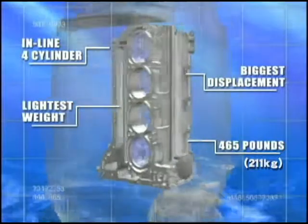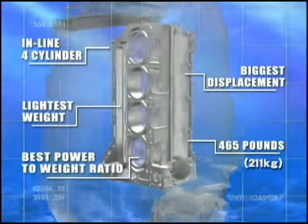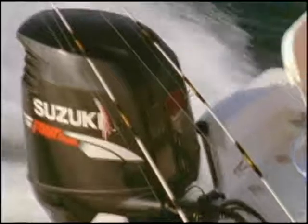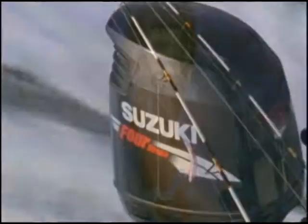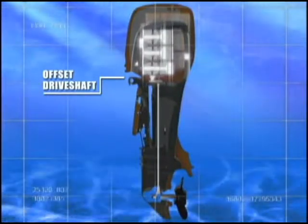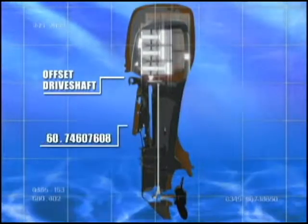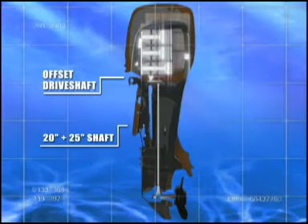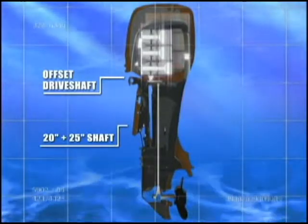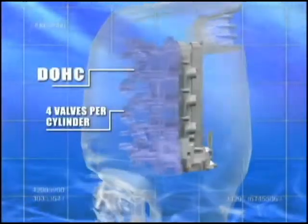Now that's light. Big displacement and lightweight. It all adds up to the best power-to-weight ratio in its class. And the best power-to-weight ratio translates into the best performance available today. These new motors use an offset drive shaft which lowers the engine profile and moves the center of gravity forward on the transom for better balance. They are available in 20 and 25-inch shaft lengths, so they're perfect for a wide range of transoms on all kinds of boats. Both the 150 and 175 employ dual overhead cams and 4 valves per cylinder.